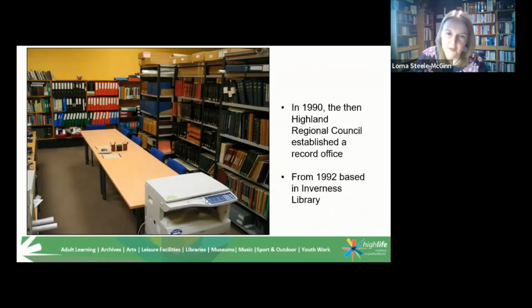I'm sure you're aware, if you have been involved with Historic Environment Scotland Archives, Scotland has a long tradition of archive keeping, and the National Records of Scotland in Edinburgh is one of the oldest purpose-built archive centres in the world. But that all happened in the 1700s and 1800s, but when it came to regional offices for archives, it was a lot later than that. And it wasn't until 1990 that the Highland Regional Council established a record office for the Highlands.